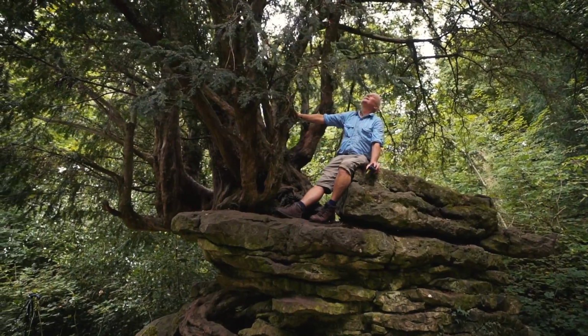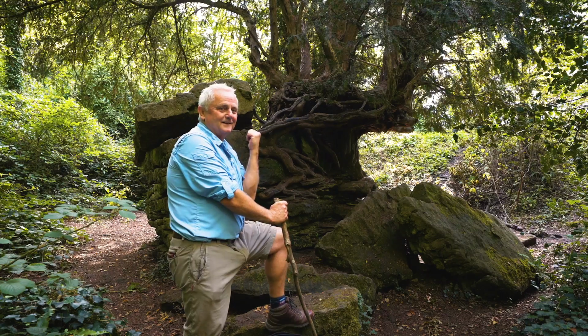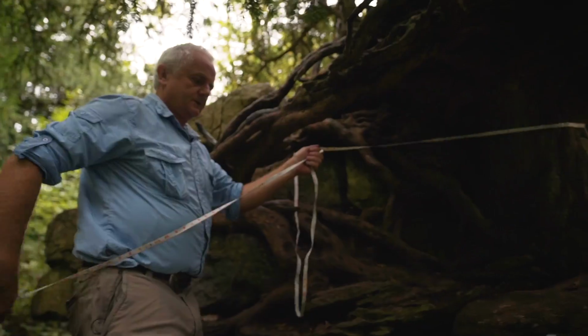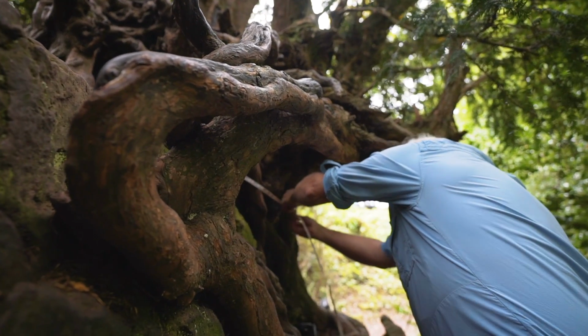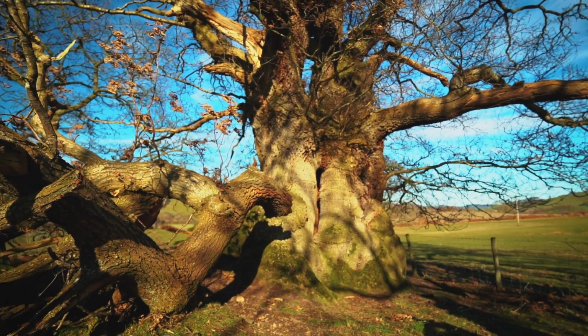I'm Rob McBride from Shropshire, North Shropshire, and today I'm at Devil's Pulpit, looking at this magnificent beast. So I've been walking Offa's Dyke now for 12 and a half years. I've got about 8 miles to go, I think, doing the first ever ancient tree survey of Offa's Dyke.